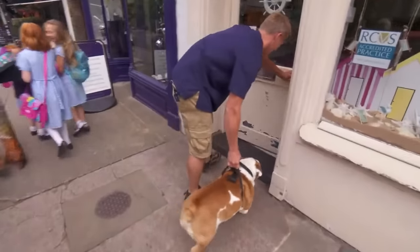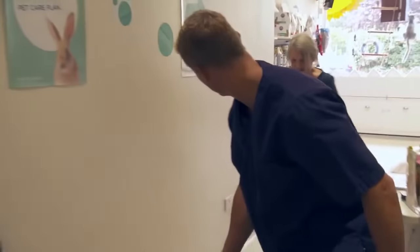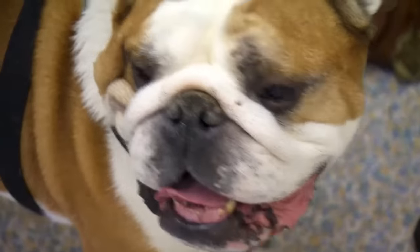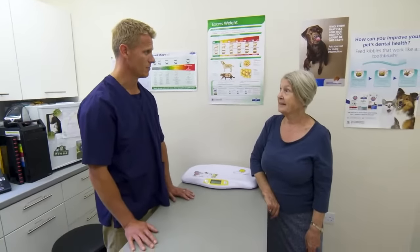I first met Peggy and Archie in the clinic and straight away thought, this is an odd couple. Walking like an old man in a young dog's body. Archie's a handful, there's no doubt about that. And it's not just the physical problems that he's got going on, but also the behavioural, the mental ones. But Peggy just wants to do the best for Archie, and I salute her for that. She's an absolute star.